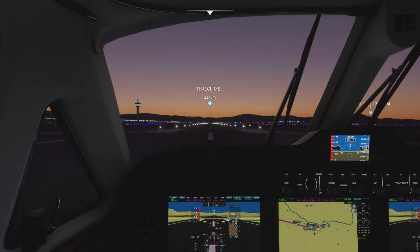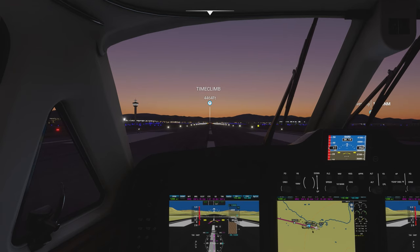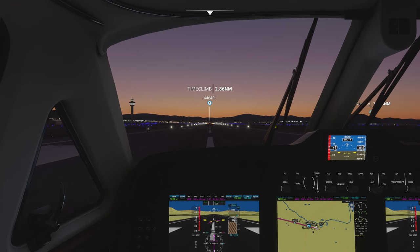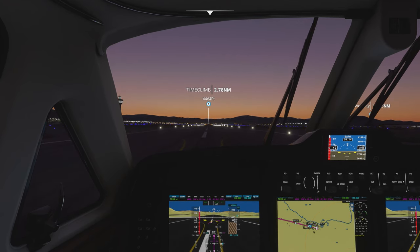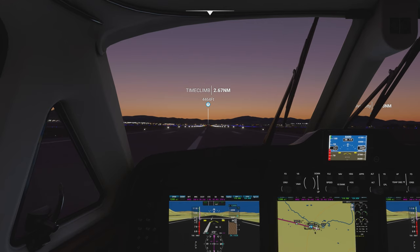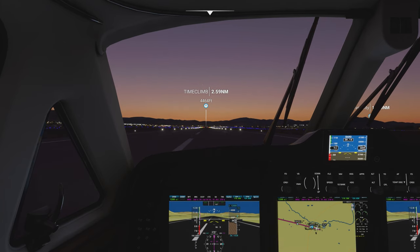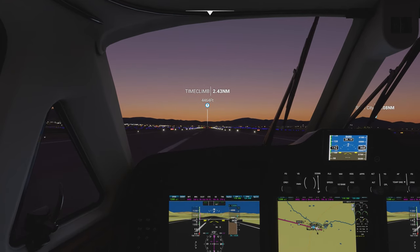Adjust the barometer. Put the flaps up, we don't need those. And take off the parking brake and let's get started. Trying to do a better job of keeping the plane going straight down the runway. Seems to be working. Really have to concentrate on it and make very tiny adjustments.